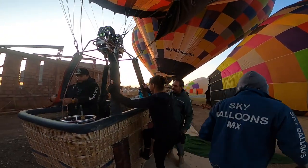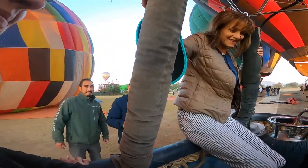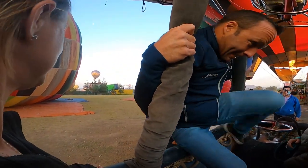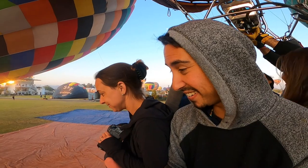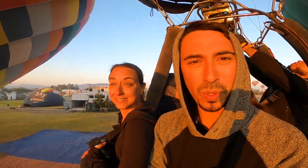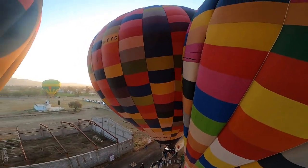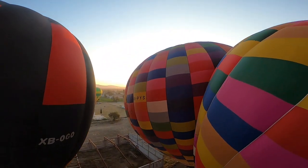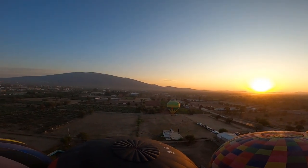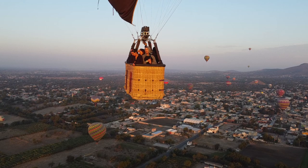Yeah, and before we knew it, all of a sudden it was our turn to hop into our basket. And as the balloon started to lift off the ground, it was just really cool. It was this moment where we kind of crested over the other balloons. And then as that happened, the sun just peeked over the mountaintops in the distance, and it was just spectacular. One of the really cool moments of the whole trip.